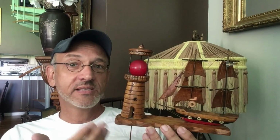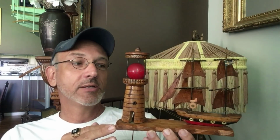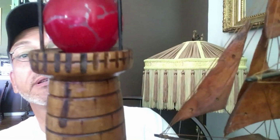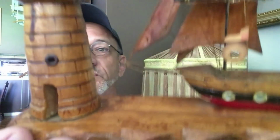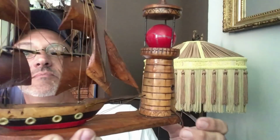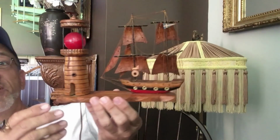You see a lot of these in catalogs in the 1930s, but it lights up, it's charming, and the condition is just absolutely unbelievable. Look at that old light bulb. I like nautical items from the 1930s and beyond, so I was shocked when I found this.